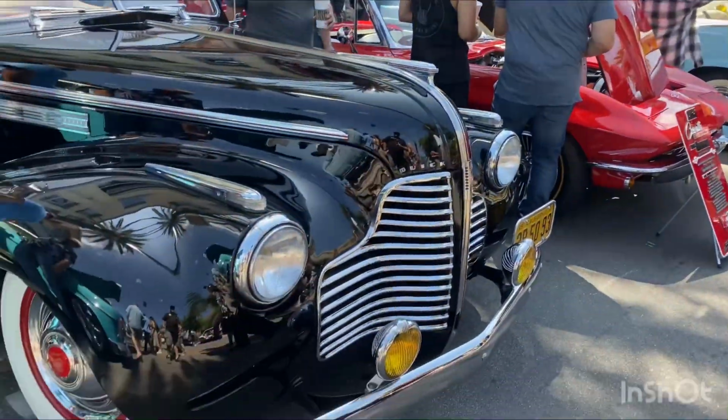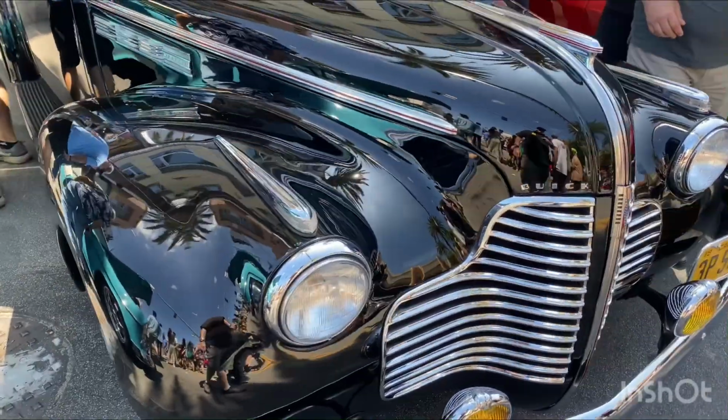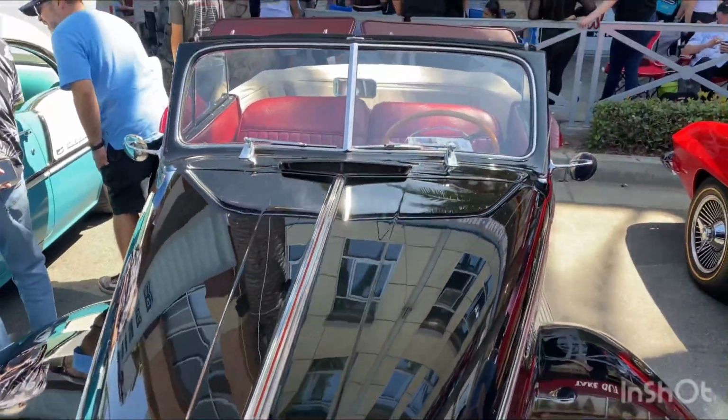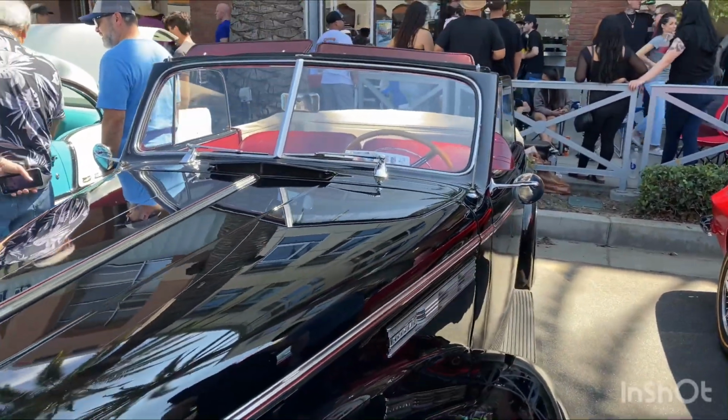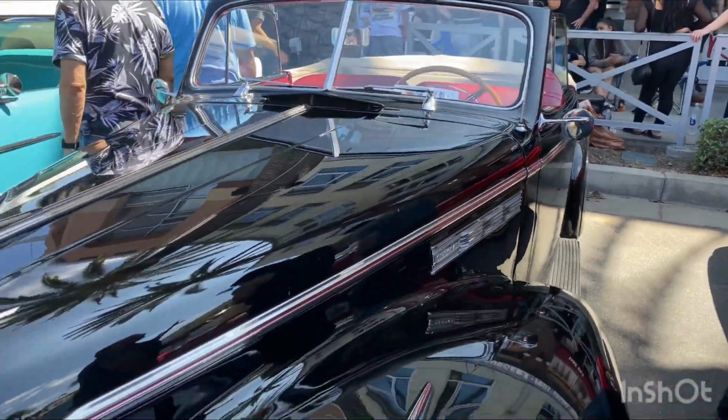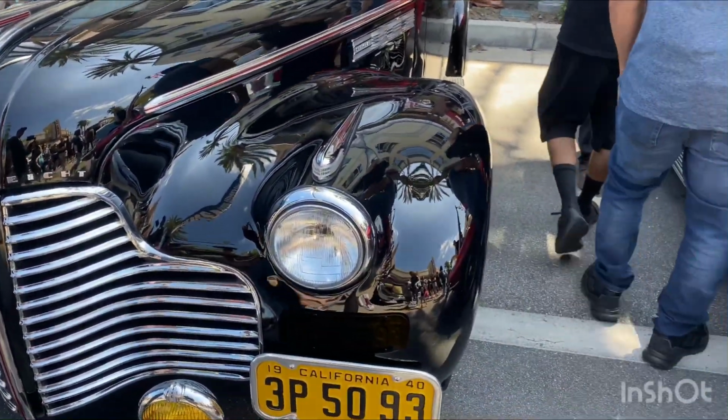Check out this Buick. Buick Special. Very nice. Convertible. Again, really, really tight in here. It's looking like a 40. And it is just wall to wall people.